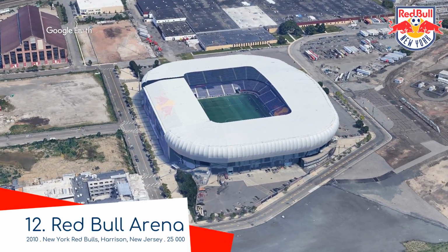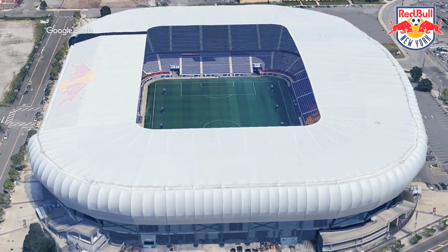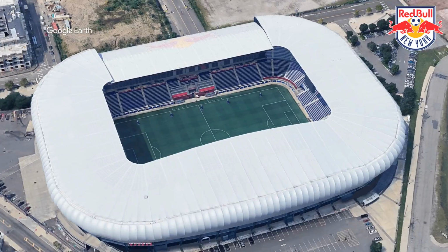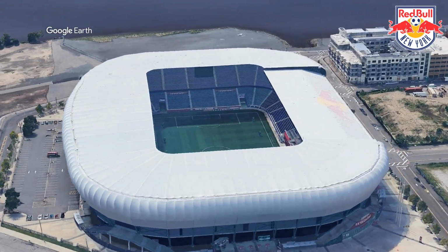Red Bull Arena is more or less a clone of an Austrian stadium. Ironically, there's also an Austrian stadium called Red Bull Arena, but it's not that one, it's Vertice Stadium. The curvy roof provides cover for all of the seats. It also looks quite good.